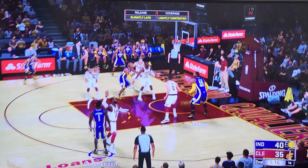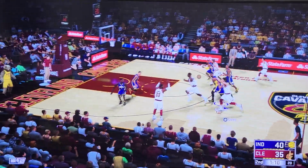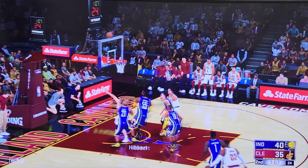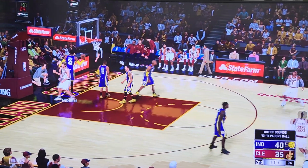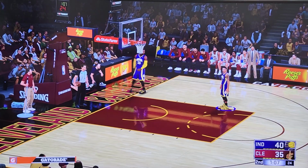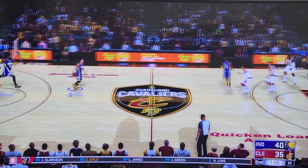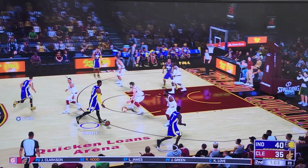Hibbert, the pass to Stevenson. Love grabs the board. And the Cavaliers with possession here. And it's going to be out of bounds. The Pacers are taking it. And Cleveland making a change here. Woods checked in. 1:06 left in the first half of basketball.